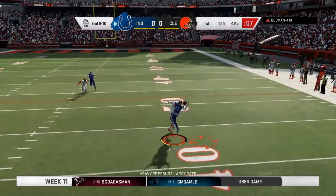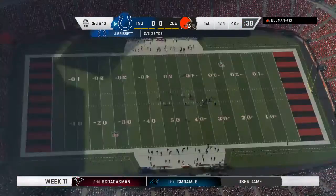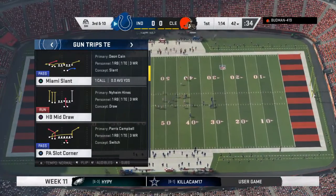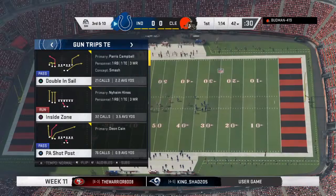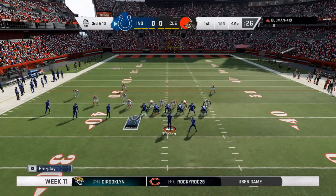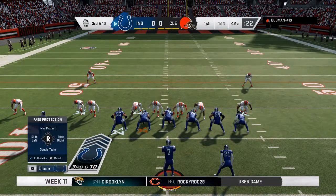Throwing on second down, Brissett, and that is incomplete. He couldn't hold on through the contact. Didn't have a receiver open downfield, and as it turned out, couldn't even find his outlet man because of the coverage. It was way too tight, unable to find anyone open. They had the incomplete pass on second down. Now they need a big play here, third and 10.